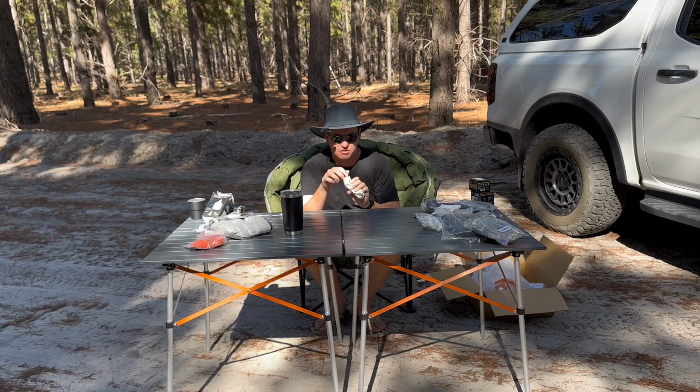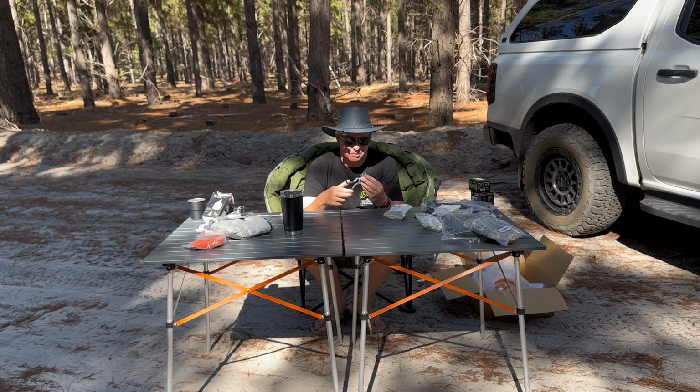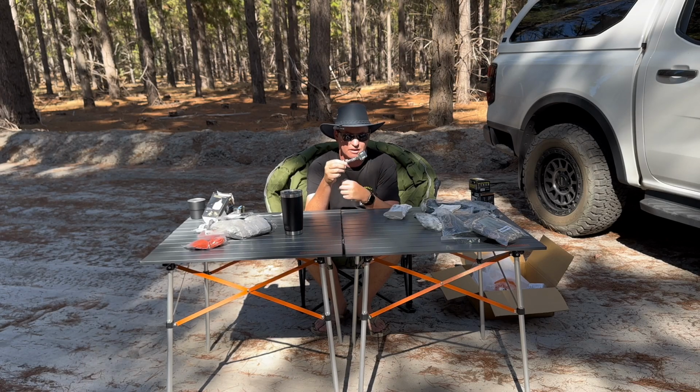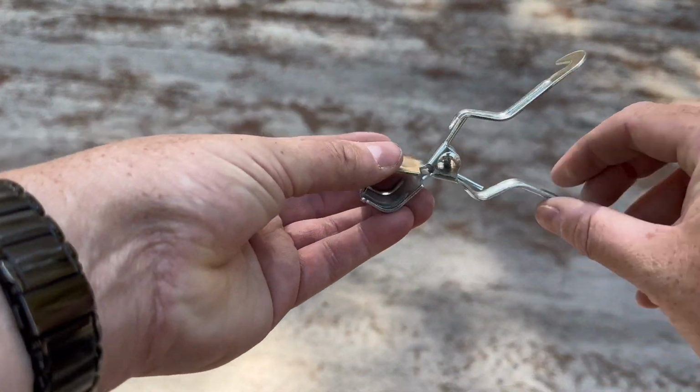Let's go from this side. So what do we got here? Oh, yeah. So this thing here. I don't know why this piqued my interest so much, but it kind of makes sense. So this is a peg, right? But it's a peg that goes on your awning pole, and then it clips on. It's a bit hard to show off, but I'll put it on here.